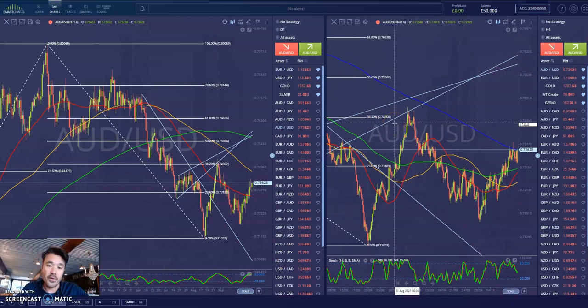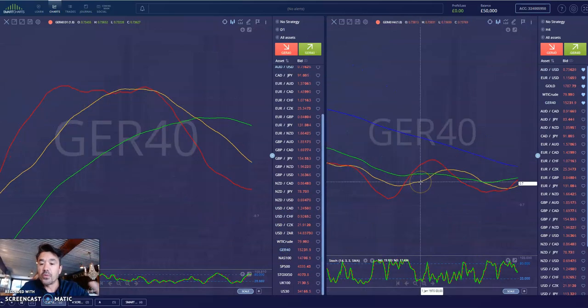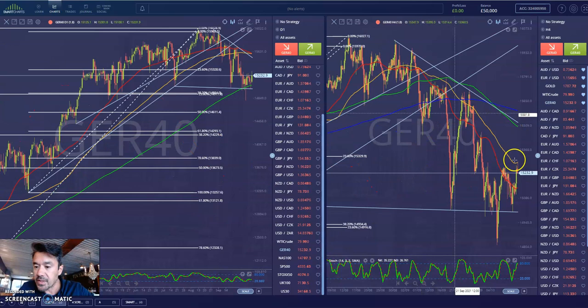Those are the 4 markets I'm focused on today. They're the ones with the clear levels. Stock markets are just trading sideways. Actually, on that subject, the Germany 30. Germany 40, I've always called it the Germany 30, it used to be. Now it's actually the Germany 40.